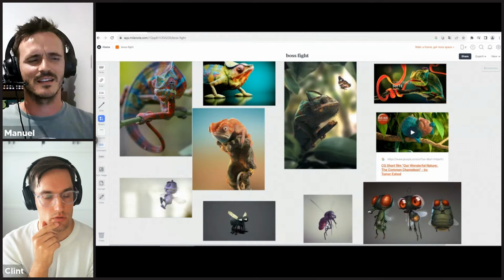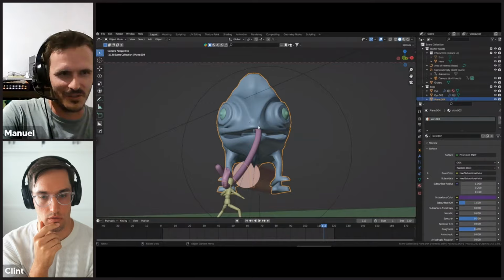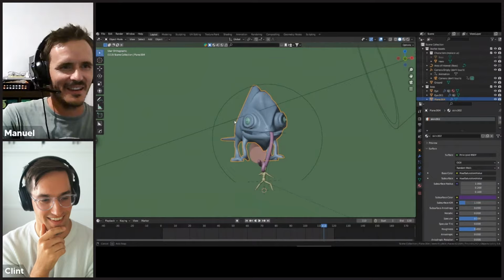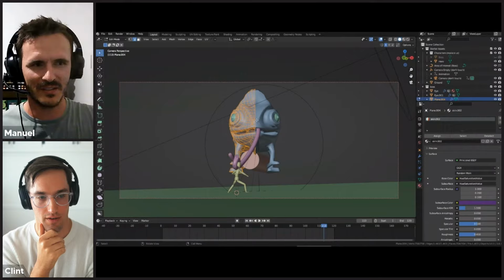I had a lizard that I made some years ago that was the base mesh. I started to sculpt a little bit. And here you can see this was the first base mesh of the chameleon. So really low poly, nothing fancy here. An eye, everything mirrored. And this stuff I put into your tablet scene and looked, can this work?